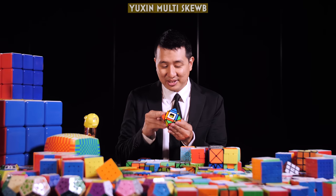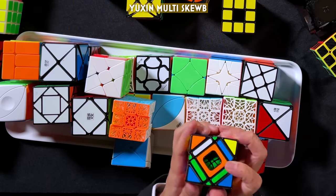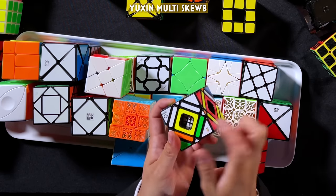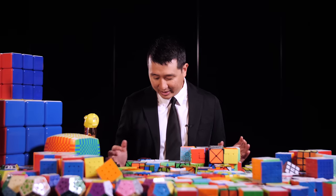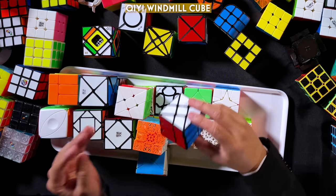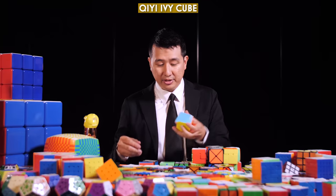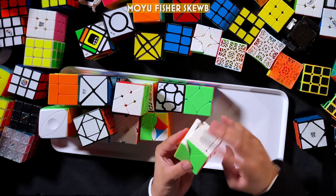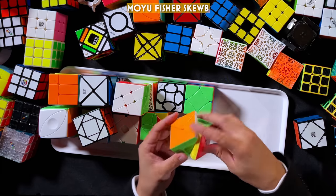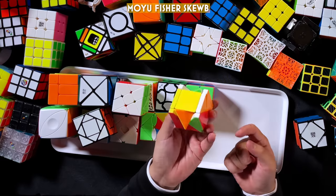This is the multi-skewb. There's like a triple puzzle. You've got like 2 skewbs on the outside pretty much, and then this little 3x3 on the inside. It's actually a dino cube. Let's see how fast I can name these guys. Penrose cube, dino cube, windmill cube, Polaris cube, DNA cube, DNA concave cube, IV cube. This is actually a skewb mod. It looks really cool when it's solved, but once you start scrambling it, it just completely shapeshifts. It's so, so fantastic. It's so cool when you see stuff like that.